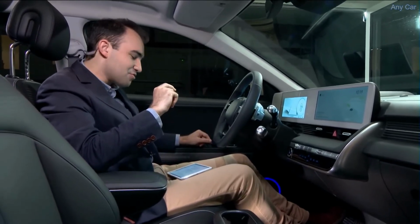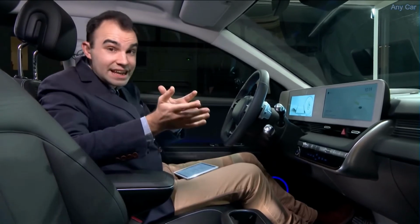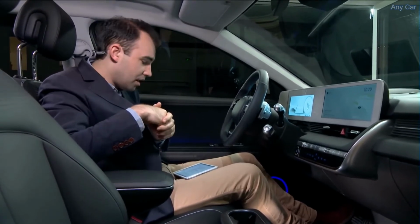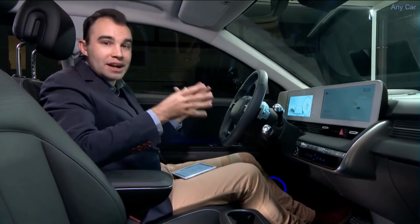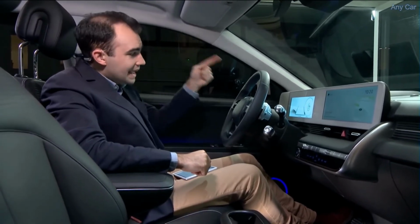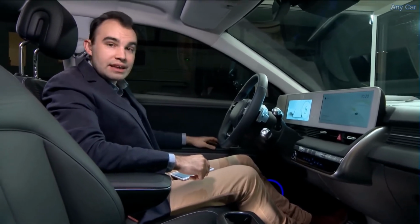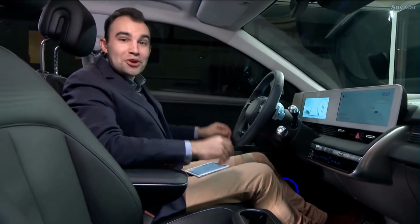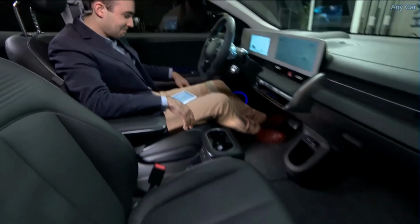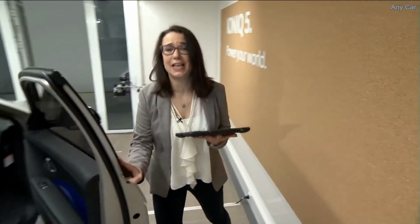And if you opt for the tech pack, there is even more. There's a surround view monitor which gives you a 360-degree view of the car, particularly useful when you're parking in tricky parking spaces. And there's blind spot view monitor, which displays a video of your blind spot in the digital instrument cluster when you switch on the indicator. There is everything you could think of in here. So IONIQ 5 is really packed with safety kit and a lot of features to make your journeys really enjoyable.